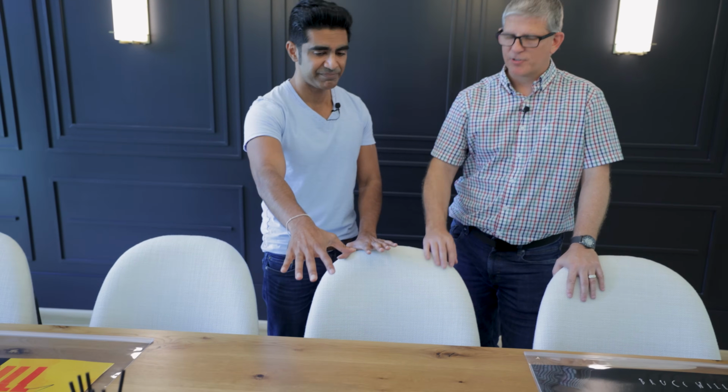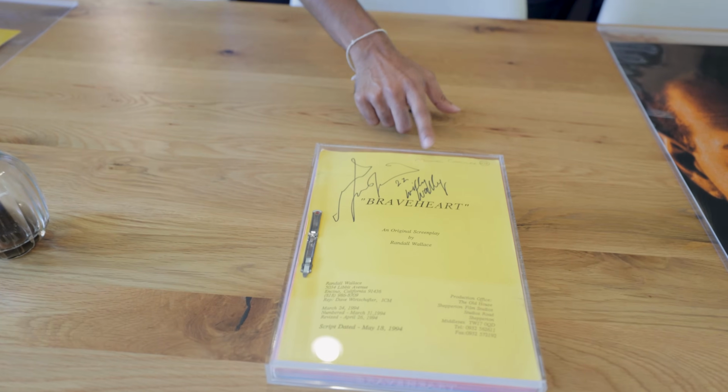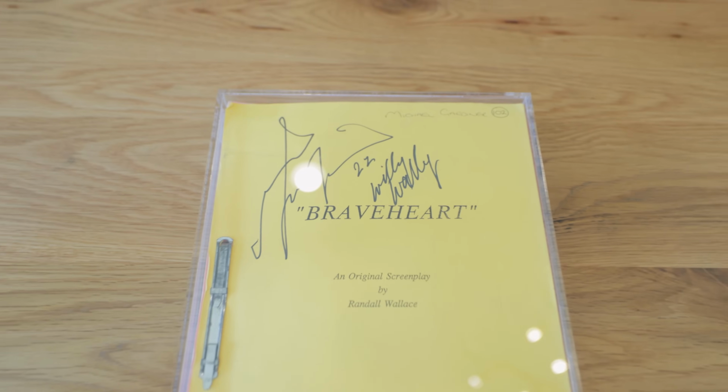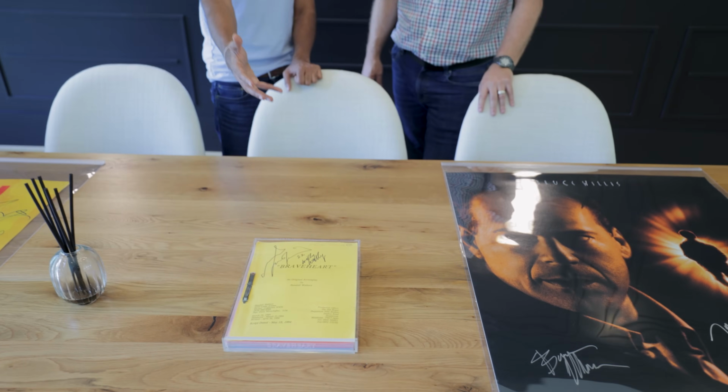So this is just like the Rocky III that we talked about. This is a production used script. Somebody who was involved in making the movie, I guess this gentleman, Michael Gardner, because his name's on it. That was his script. A friend of mine got this signed for me in England where Mel Gibson signed it and wrote William Wallace in 2022. So it's one of those pieces of movie history I feel very fortunate to be able to have and look at.